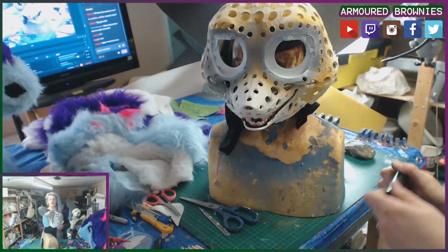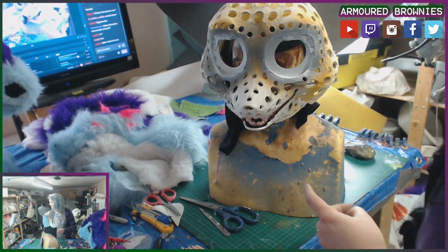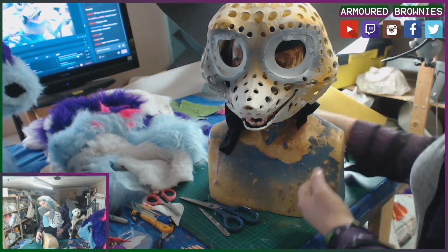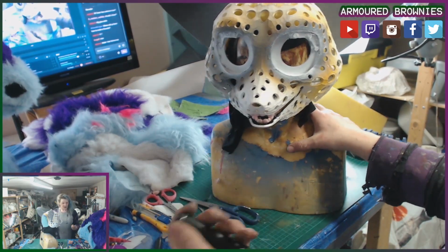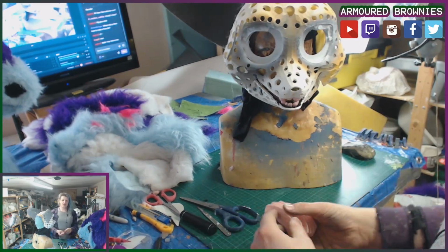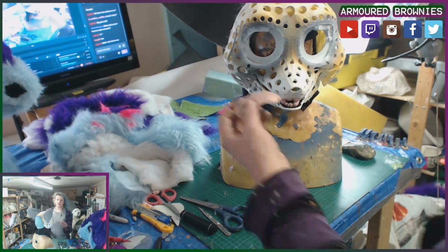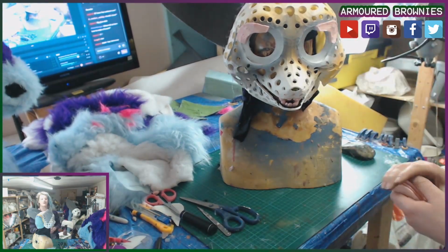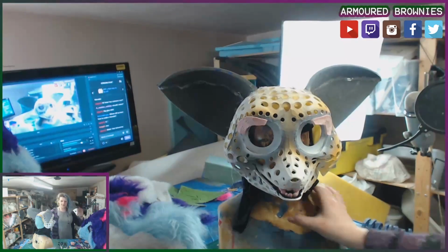And the reason I'm doing it as a USB powered fan is to make it rechargeable, so you don't need to worry about batteries and such. But it also means if this runs out of batteries, you can swap it with another one that you might have, or if your phone runs out of batteries, you can just take the power supply out of your head and charge your phone with a thing from your fursuit head. See, that's thinking with portals.